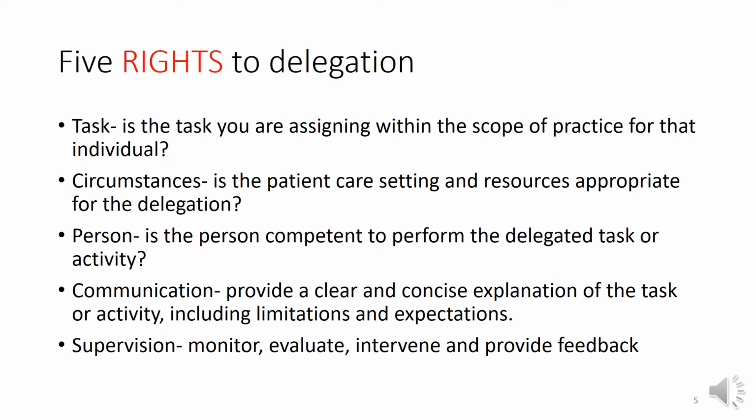And you have to think about, have you seen them do the activity that you're about to delegate to them and you know that they can do it? Have they been through the checkoffs at your facility? These are all important things to know.